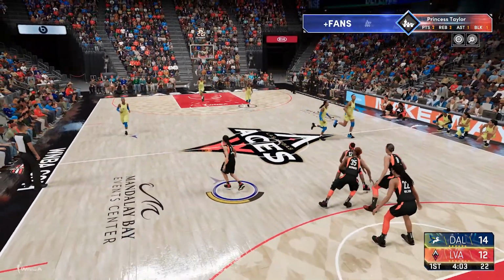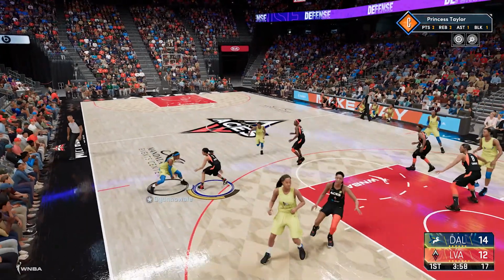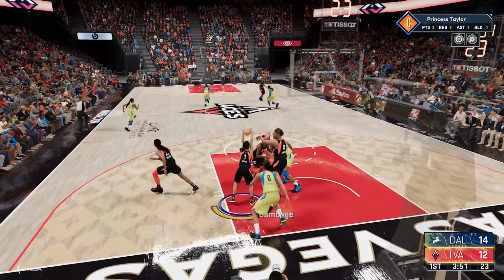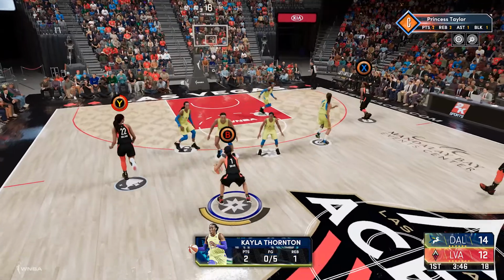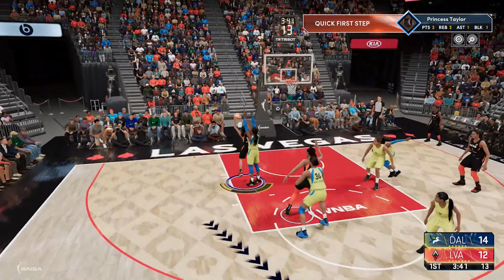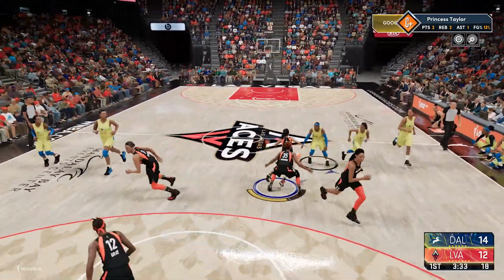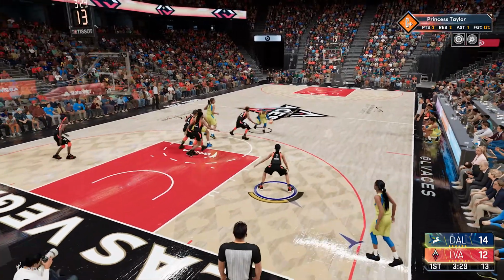Here's Jefferson. Outside, Ogunbowale. Pass to Thornton. Takes the three. That shot's off. And Las Vegas the other way now. Yeah, I mean, she has been way off the mark this quarter. It is getting rough. Here's Taylor. Can't tie it up as that one's no good. Dallas leading. Thornton outside. Ogunbowale.